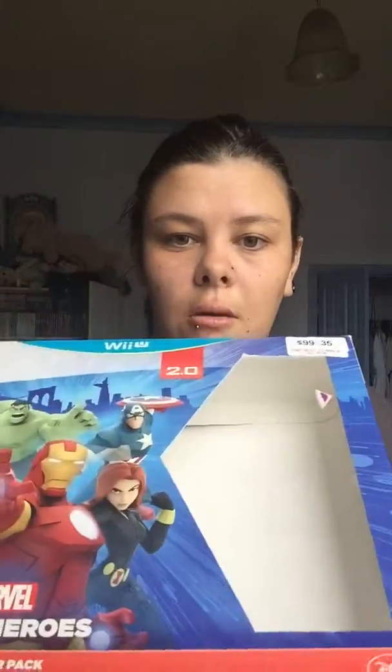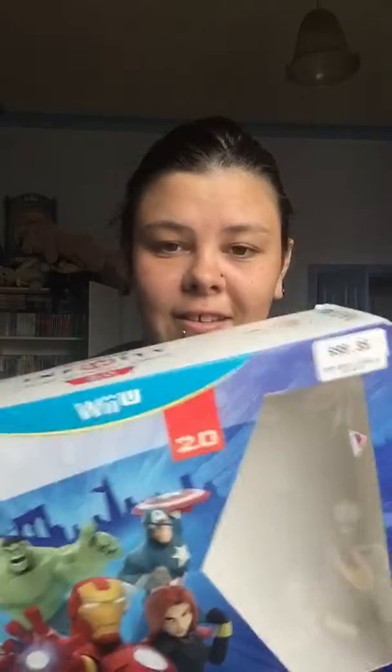I'm gonna talk about a new game that I got about 3 days ago. It is Disney Infinity for the Wii U. Obviously, I've boxed it, and yes, the price tag is still on there, but there's a catch to it. I got it for $28, and look at the price before. That's how much it was without the price tag on it.